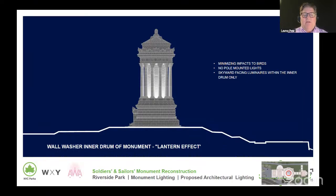The reason that we went away from poles is not just because of the bird aspect of it, but actually they'll be even harder to maintain. Some of them would have to be quite tall because of the change in grade from the front to the back. We couldn't even in our best attempts get a full 360-degree effect. The north side would have been darker than the south side. And so our decision was to tuck these in, get a full 360-degree effect so that this has a presence that no matter where you see it, it's a familiar and understandable effect.